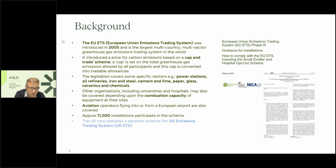There's a separate scheme for aviation operators. So that's operators flying in and out of a European airport. So there's a UK and an EU ETS scheme for aviators. I'm not going to talk about that today. I'm going to talk about the industrial scheme. And approximately 11,000 installations participate in the scheme. Installation is what the ETS refers to a site as. So it's done at a site level. They're referred to as installations. And then post-Brexit, the UK separated from the EU scheme and now has its own UK emissions trading system. The UK emissions trading scheme is now UK ETS, which I'll talk about in more detail during the course of this.